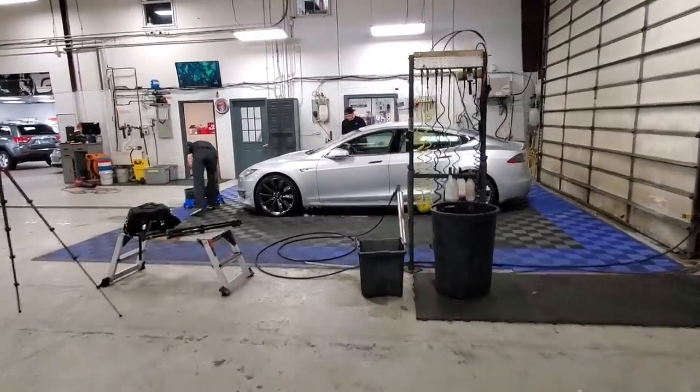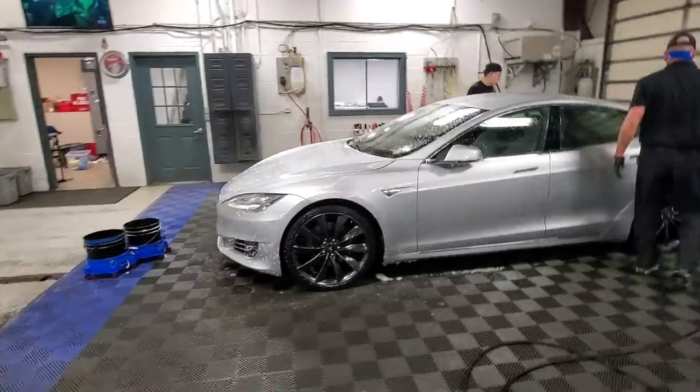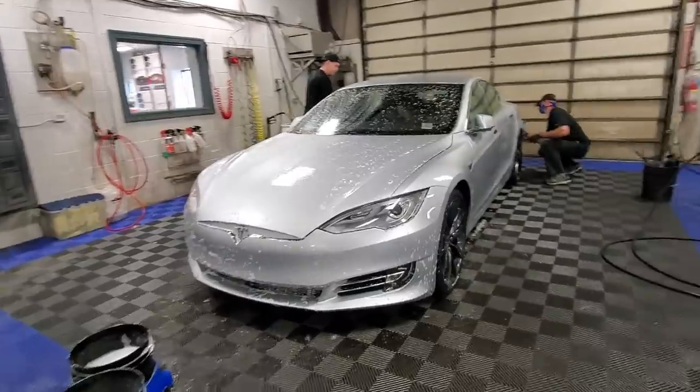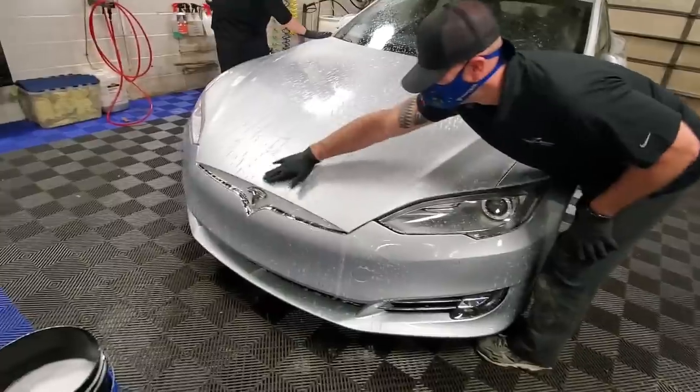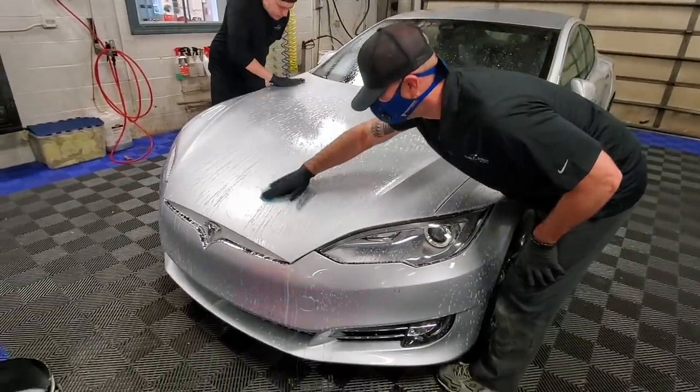First step is always prep. So the guys at Chicago Auto Pros have thoroughly washed the Tesla, and now it's paint decontamination time. They've already applied and rinsed off an iron particle remover, so now it's all about the clay bar. A clay bar is used on every exterior surface to pull up any embedded contaminants from the clear coat.